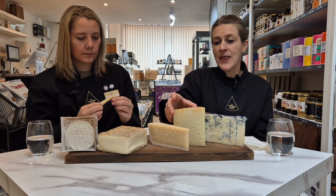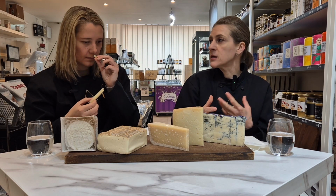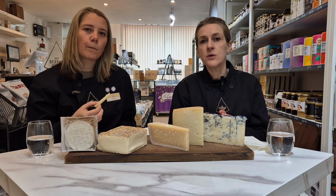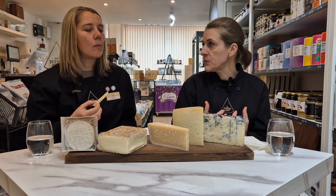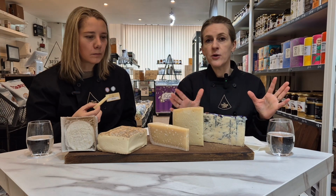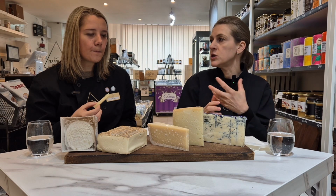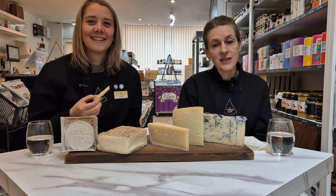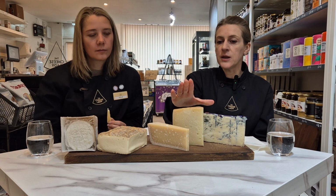Wow. Now, pecorino, I think it's worth spending some time explaining what pecorino is, because I find a lot of people think pecorino is just one cheese. Well, in fact, it is a whole family of cheeses. In Italian, pecora means sheep, so pecorino is any cheese made with sheep's milk, and that is from Italy. So we have hundreds, if not thousands, of different pecorinos in existence, and they can be different ages.